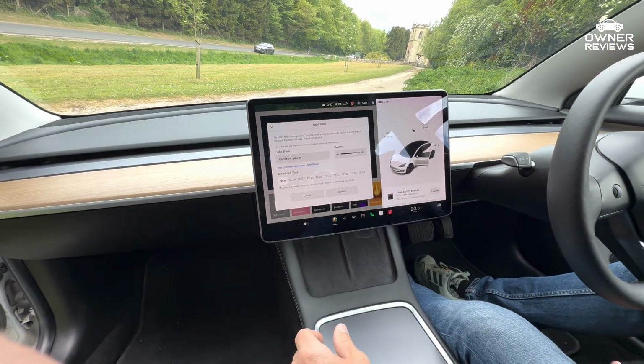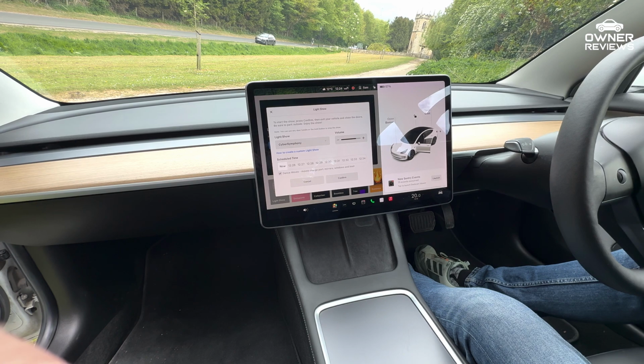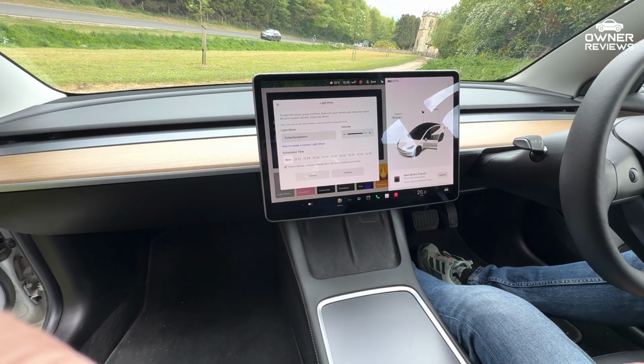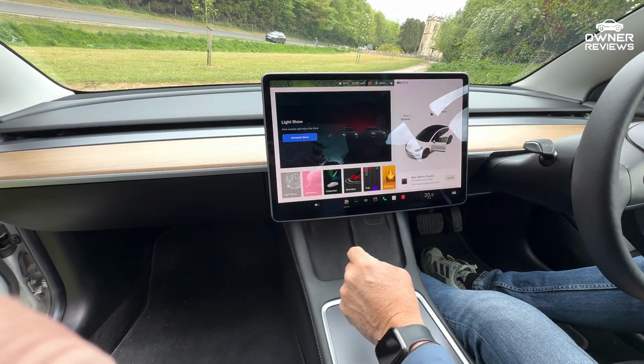But for example, New Year's Eve outside the house, at the stroke of midnight, the mirrors were going in and out, the windows up and down, and the lights flashing on and off. That's great. Complete gimmicks, but gimmicks are good. And what else in terms of the screen?